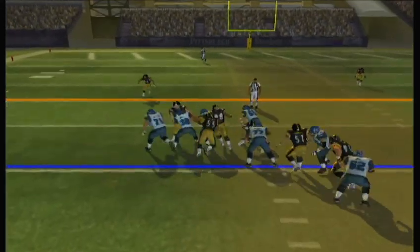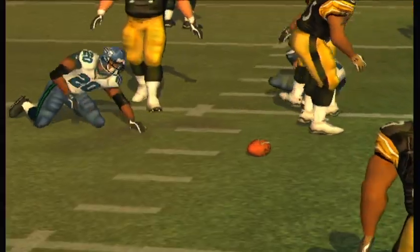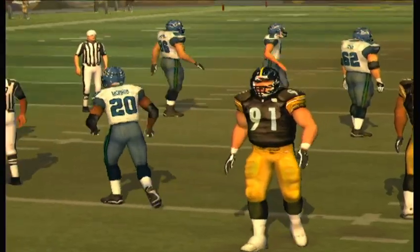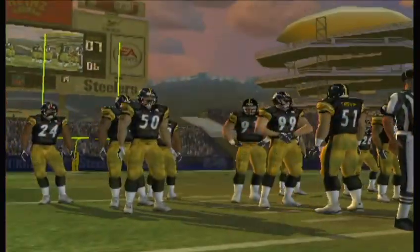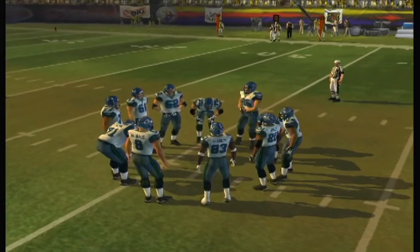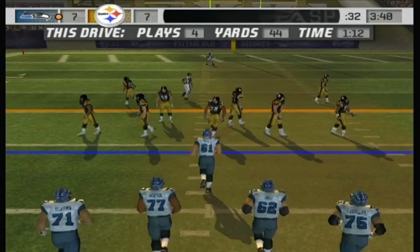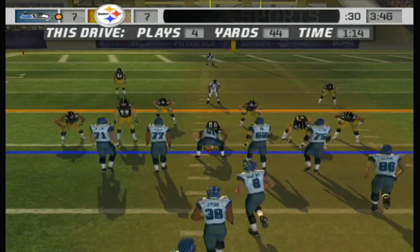Hand it off to the back. Porter is there for the tackle at the 26. And that run sets them up in position to win the game in overtime with a field goal. Yeah, I'd be surprised to see him do anything but send in the kicker. Ball on the 26-yard line.